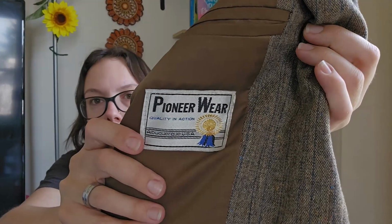And then that same lady walked away after she gave me a purse, and then she came back a minute later and gave me this piece, and she's like, "Oh, do you mind looking this up too?" And I'm like, "Oh yeah, sure." I said, some blazers do really well. This is by the brand Pioneer Wear.